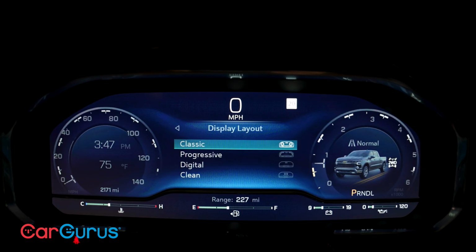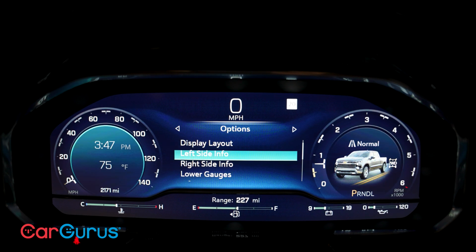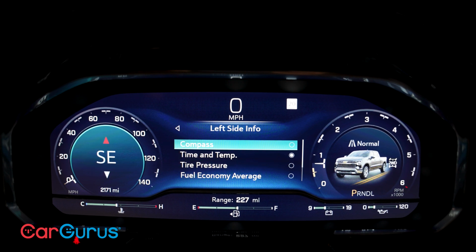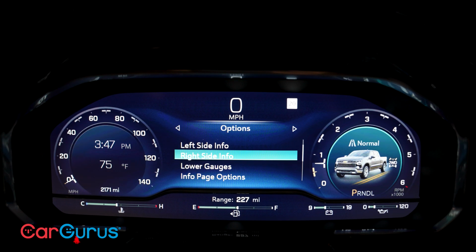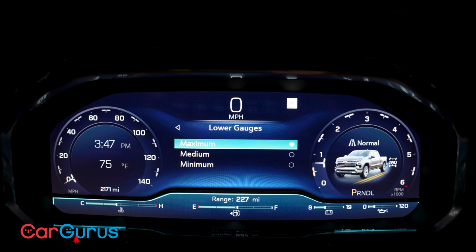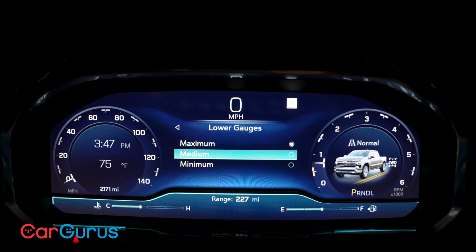I like all the animations. Even better, you can change what's on the right-hand side, the left-hand side, and you can even change the lower gauges. Say you don't want to see the voltmeter or the oil pressure, you can take them away, or put some in and take some out.